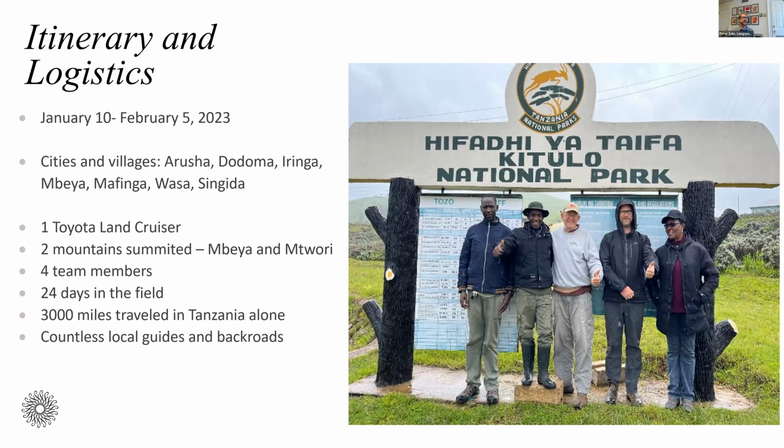Arusha is up north. That's where you fly into. But Dodoma, Aringa, Mbeya, Mafinga, Wassa, these are all very small villages in the southern part of the country. And around them are these grassland habitats that are really rich in orchids. So you can see a picture of our team there.